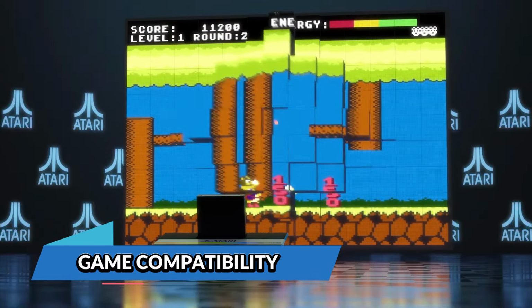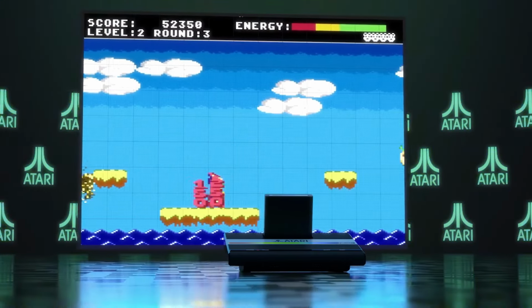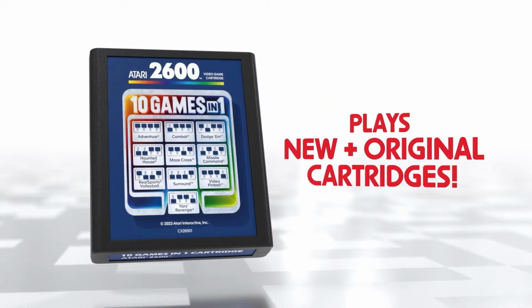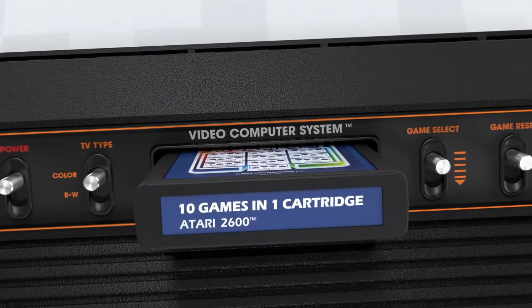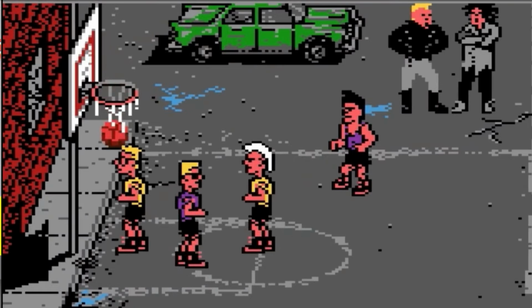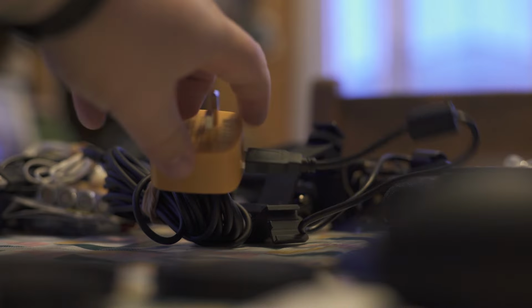Game compatibility. This console is a dream come true for retro gaming fans because it can play both Atari 7800 and 2600 cartridges, just like the original 7800. That means you can dust off your old game collection and dive right back into those classic titles without needing any extra adapters or modifications.